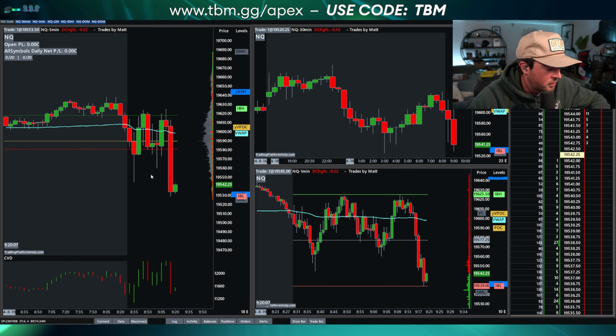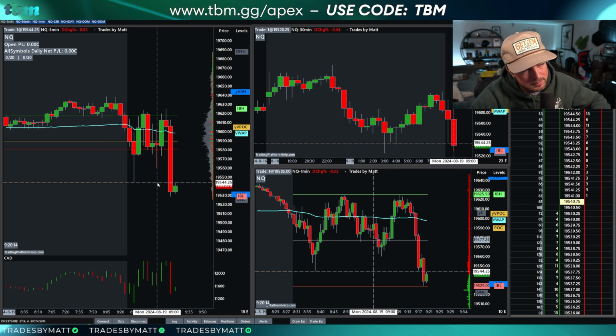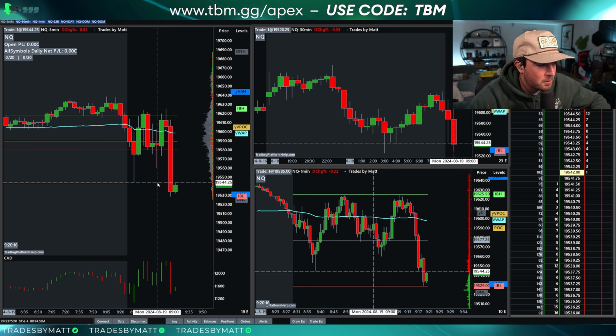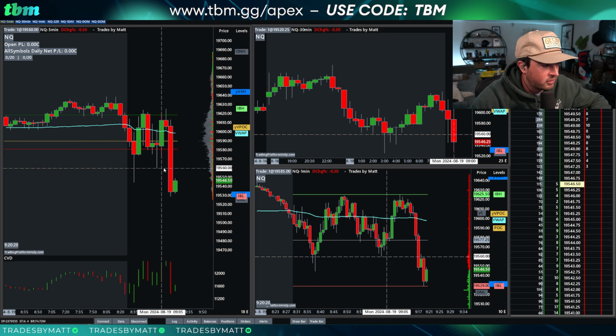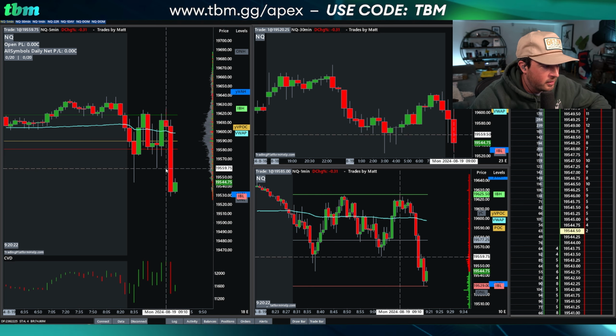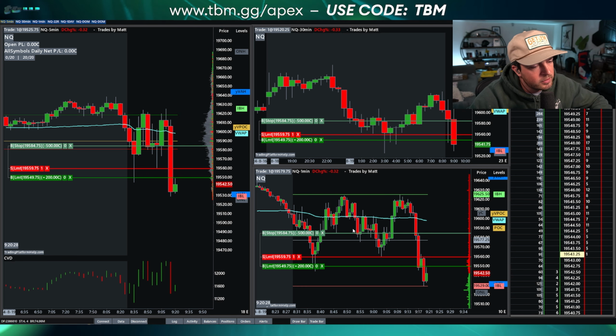I mean, we got an untested wick here. It's interesting, there's the test. It's just we have IB forming very quickly. If we push through this one, then watching the 61 is a little bit more interesting to me. This one, I kind of think that we hold this at 50, but we'll see.